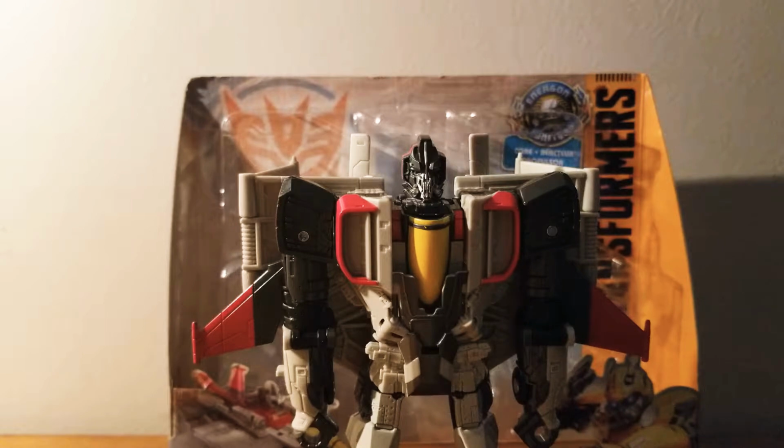I got this guy at Walmart today. I usually would go up to the mall and go into Toys R Us, but unfortunately I was not able to, because, well, I didn't want to, because the Transformer stock there never really changes. It's always the same. Plus, I think I go there too often. So I decided to check out Walmart, and they had some pretty cool stuff there.